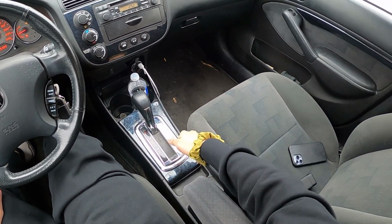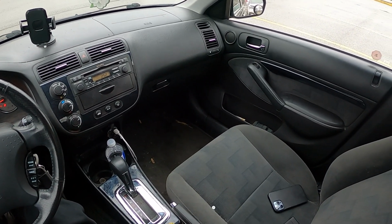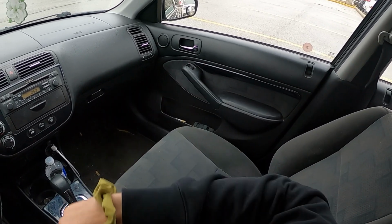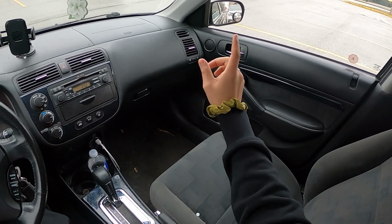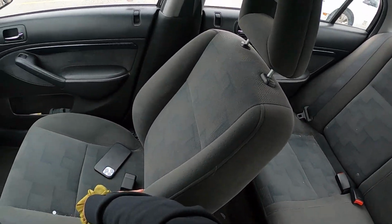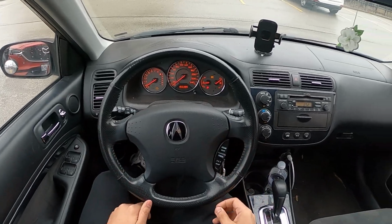You have a wonderful handbrake right here, and moving over, you have your glove compartment. Same thing on the driver's side. Automatic door locks, as you can see. Chrome on the door handle, looks very nice. You have power windows for your passengers and rear passengers. Cloth seats, honestly, these things are like hugging me on the inside and I feel very nice.